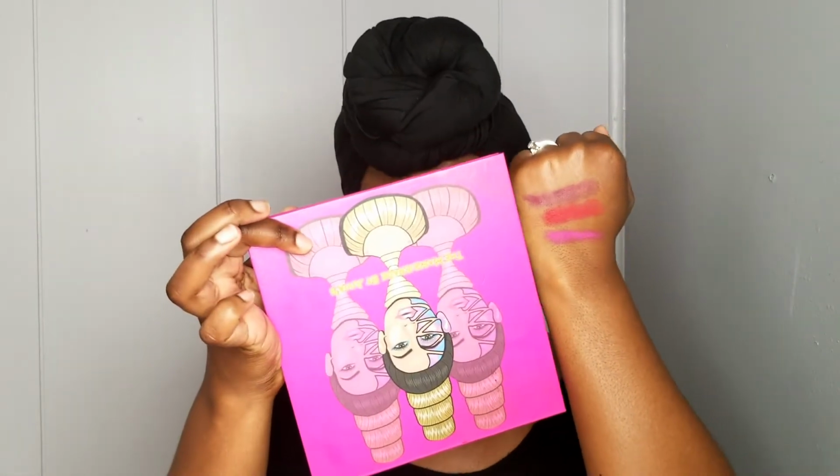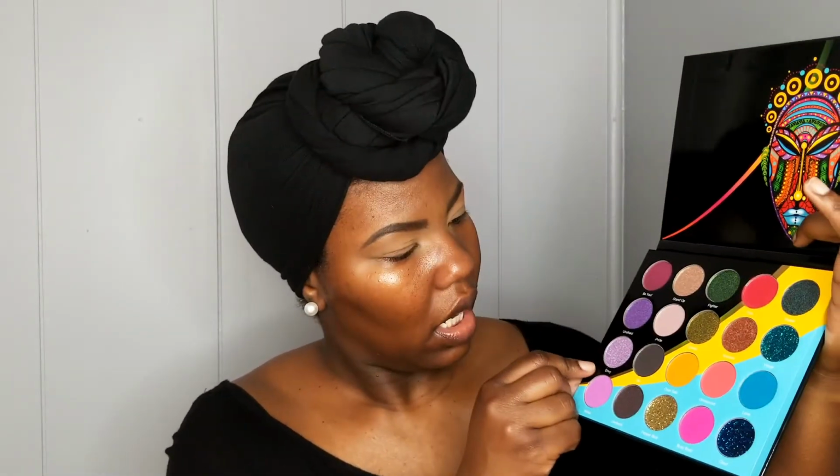Ooh, that's pretty. Oh, that's really bright. It almost reminds me of the cover. Yeah, this is almost like a perfect match to the cover of the Masquerade, that hot pink shade. Okay, so those are three of the mattes. Now I'm going to get these colors off my fingers so that I can swatch some of the glitter shades for you. All right, so first I'm going to swatch Envy.